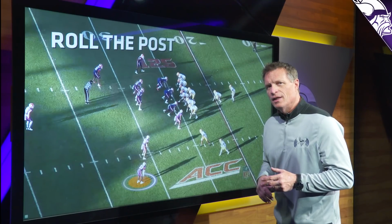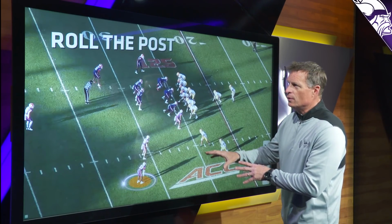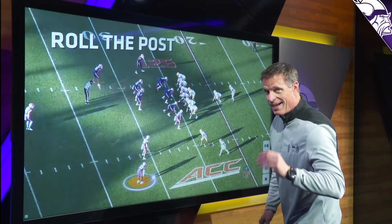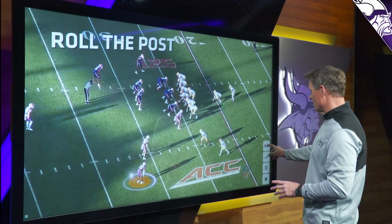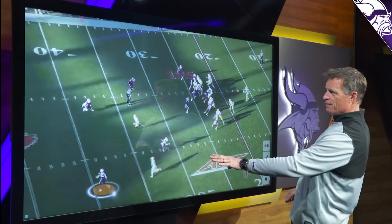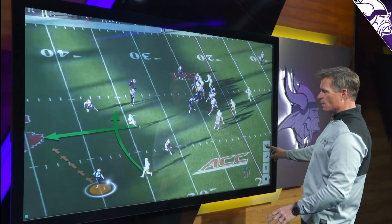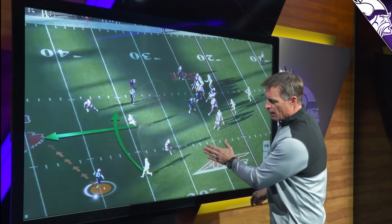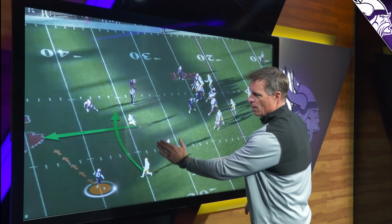All right, at the NFL level, another thing a corner has to learn to do, they call it rolling the post. What does that mean? You're going to see Booth execute this flawlessly in this scenario. Okay, again, a 3-deep type of shell, you have a deep middle safety. These two receivers are coming up the field. You have the inside guy running the seam. This outside receiver is going to run the dig underneath.